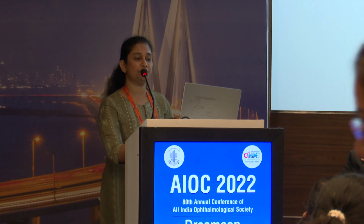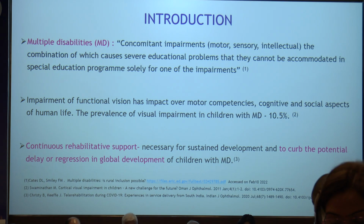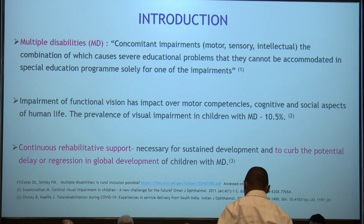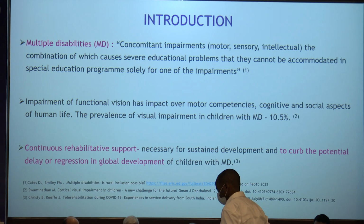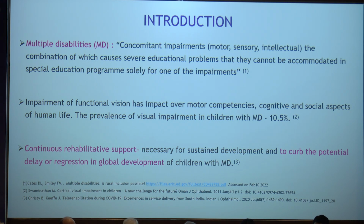Good afternoon, one and all. I'm going to talk on the impact of online vision therapy on functional vision of children with multiple disabilities. According to the Individuals with Disabilities Education Act, multiple disabilities is defined as concomitant impairments, a combination of which causes severe educational problems that they cannot be accommodated in a special education program solely designed for one of the impairments.